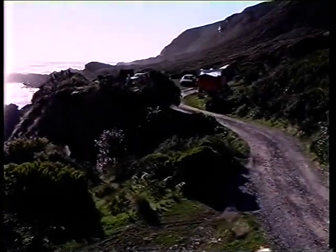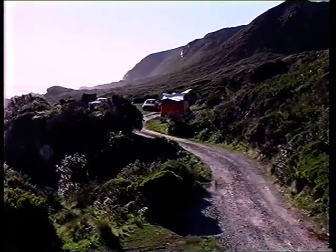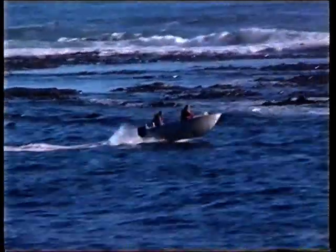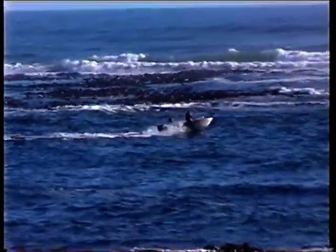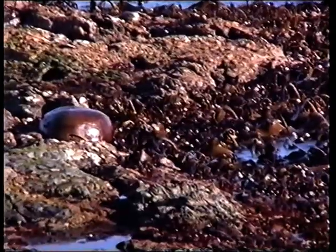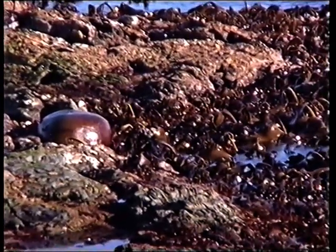All along here, people camping. Being a holiday weekend, Monday bank holiday, most of the camp spots are just about occupied. Don't know whether that's a big chunk of kelp or not.